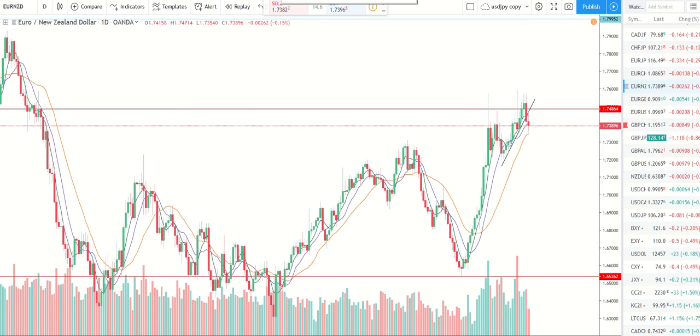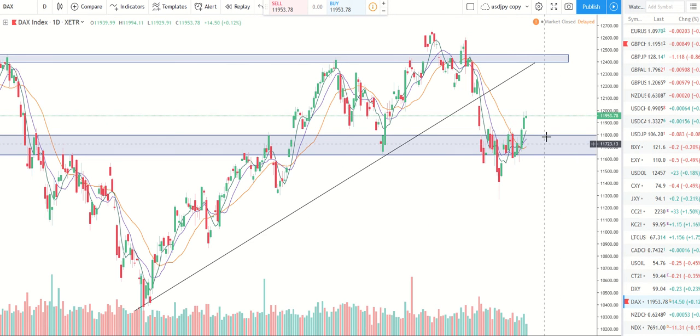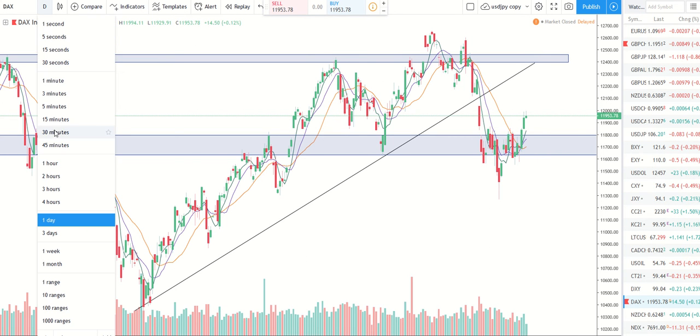DAX bullish. Okay, let's have a look at the DAX. Yeah, so DAX is bullish. You can see there we've broke this level. Chances are, well, we've got the moving average crossover. We've come back above this level. So yeah, we're going to look to see the DAX come back up, test these areas.